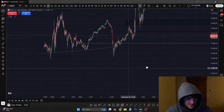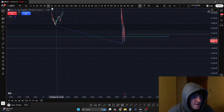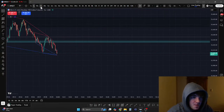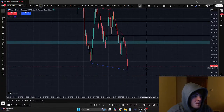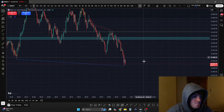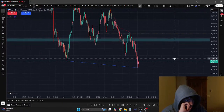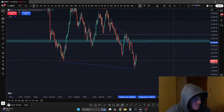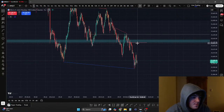Yeah, I kind of like this idea of, you know what, we might just continue to go down to this LRLR, maybe even this LRLR. It's obviously super bearish. I could have taken that IFG off of it. I mean, this change in state was probably the one. Also this.